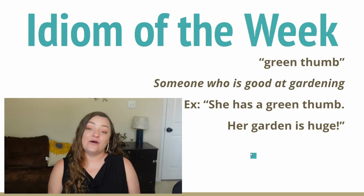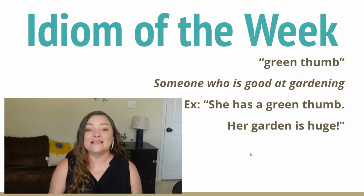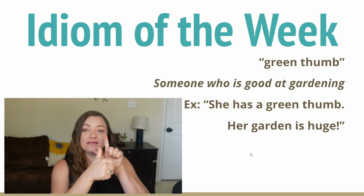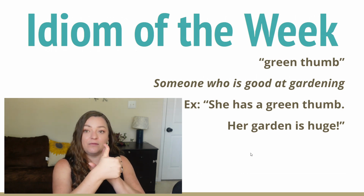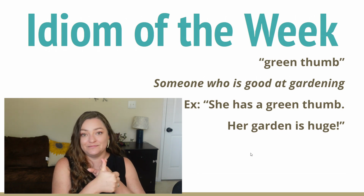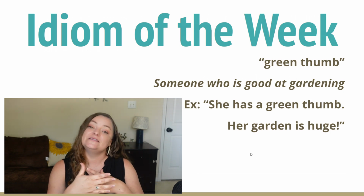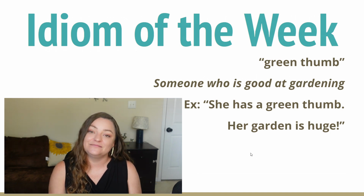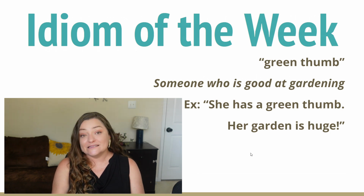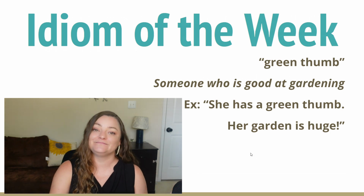Okay, here is our idiom of the week. So this week's idiom is green thumb. So thumb is this finger, thumb, green thumb. So green thumb means someone who is good at gardening. For example, she has a green thumb. Her garden is huge.